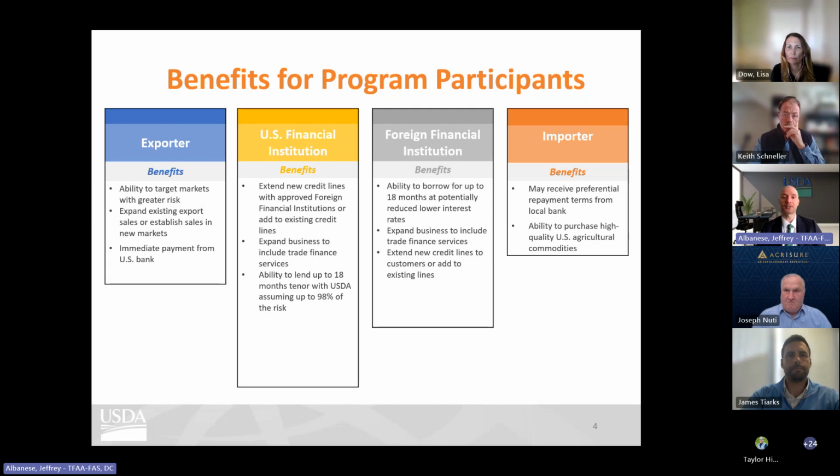And for your customers, this is not always the case, but it's dependent upon the country, the financial institution, as well as the relationships. But because your customers will be bringing a transaction with delayed repayment terms to the foreign bank, it's possible that they may receive some preferential repayment terms themselves. Not always the case, but it does sometimes happen.